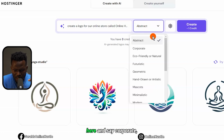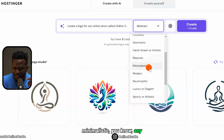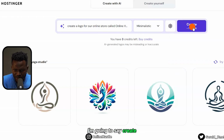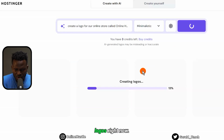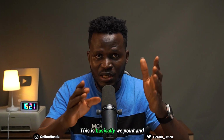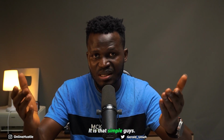So I'm going to come here and say corporate, eco-friendly or natural, minimalistic, any type of logo that you want. Let's go with minimalistic, right? I'm going to say create. And it's going to create a logo for us, literally. So this is creating logos right now. So we're just going to give it a while to complete. See how easy it is. This is basically we point and we click. We click a button and an action actually happens. It is that simple, guys.